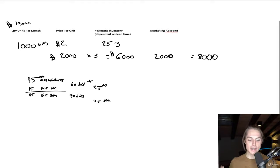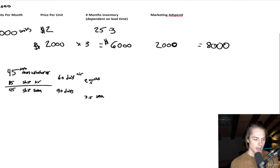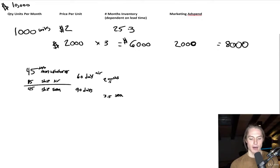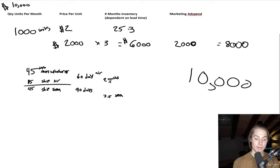You don't need to go this in depth as you're evaluating ideas in the beginning. You know, there are other factors that are more important. But basically, here's the thing. Let's say you had 10,000 that you were going to invest. I probably would not go after something that's going to require 8,000 my first time.